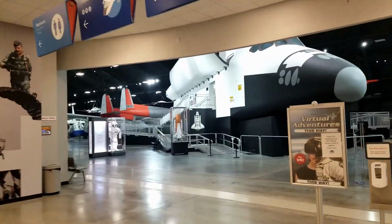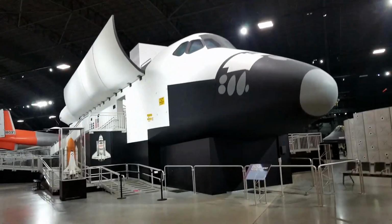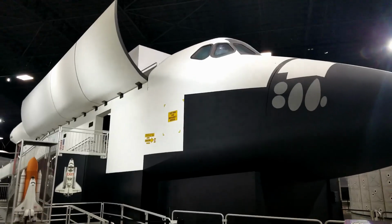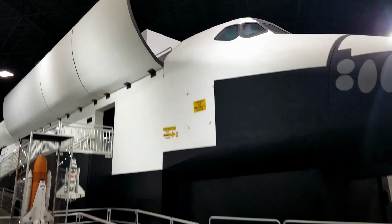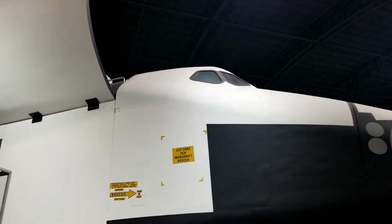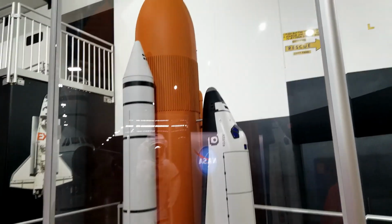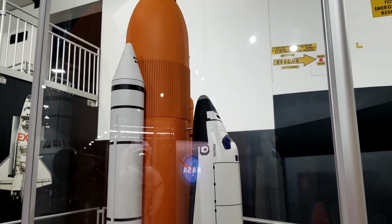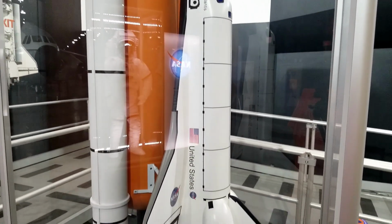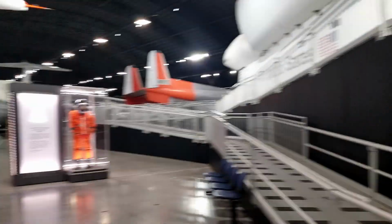And I think I'm going to walk around this side first. Okay, looks like a space shuttle. It's a mock-up of the space shuttle, except for the crew compartment up there. That was where the astronauts did their sims and simulations and that. It was the simulator.